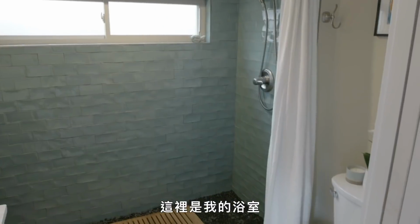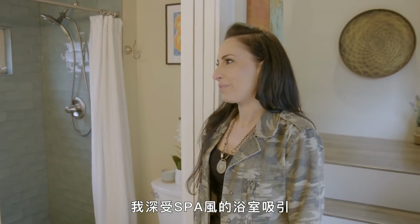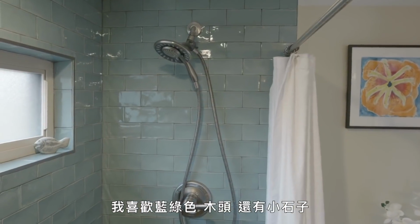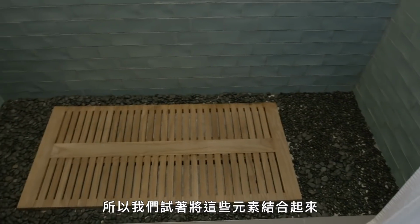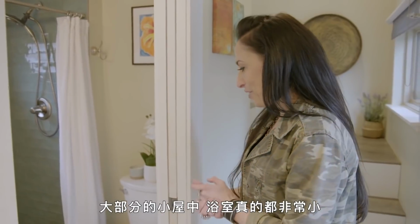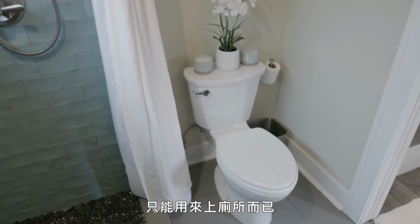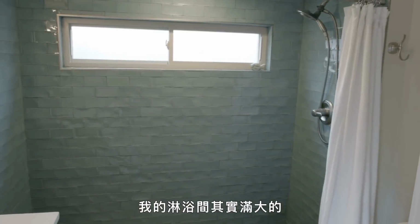This is my bathroom, and it actually doesn't feel that tiny for a tiny house. I was really inspired by spa bathrooms. I loved teal green, wood, and the rocks, and so that's what we were trying to do here. In most tiny houses, the bathroom is so tiny that you literally can just go to the bathroom and that's it. My shower is actually quite big.